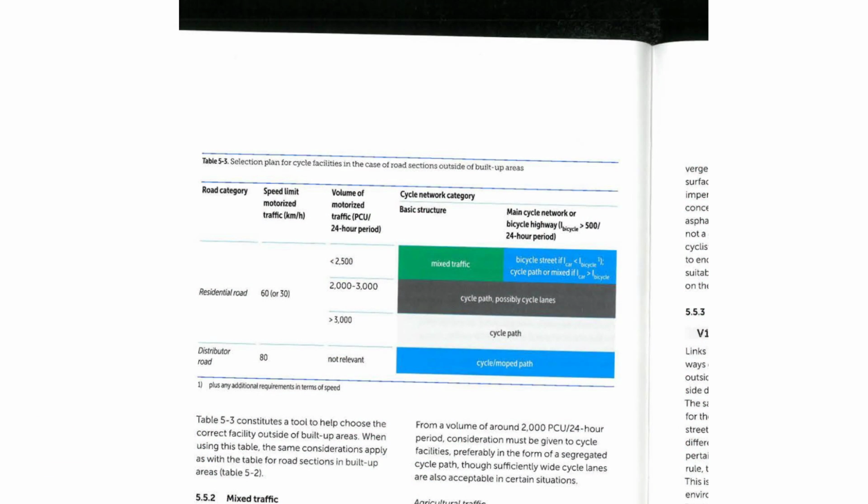Which shows, right, a residential road, a distributor road, and the speed limits and the vehicle capacity, and then it gives you advice on whether you can put bikes in mixed traffic, cycle path, or a separated, like, wider bike moped path. And one can imagine a world where we flip this around, where we take the number of cyclists or the number of bikes, the number of people walking as the starting point, and then seeing how we can then shoehorn cars into the space.